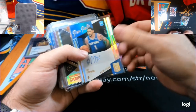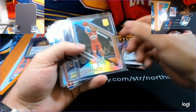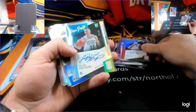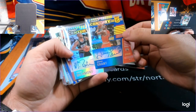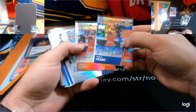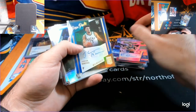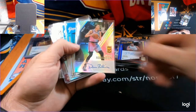Obi Toppin out of 99. A Facundo Campazzo out of 10. LeBron James out of 49. Cole Anthony out of 99. RJ Hampton out of 49. Payton Pritchard out of 99. Got two Horace Grants. One is out of 25, and the other one is out of 49. We got a Mitch Richmond out of 60. A Jordan Nwora out of 35. Duncan Robinson out of 60.